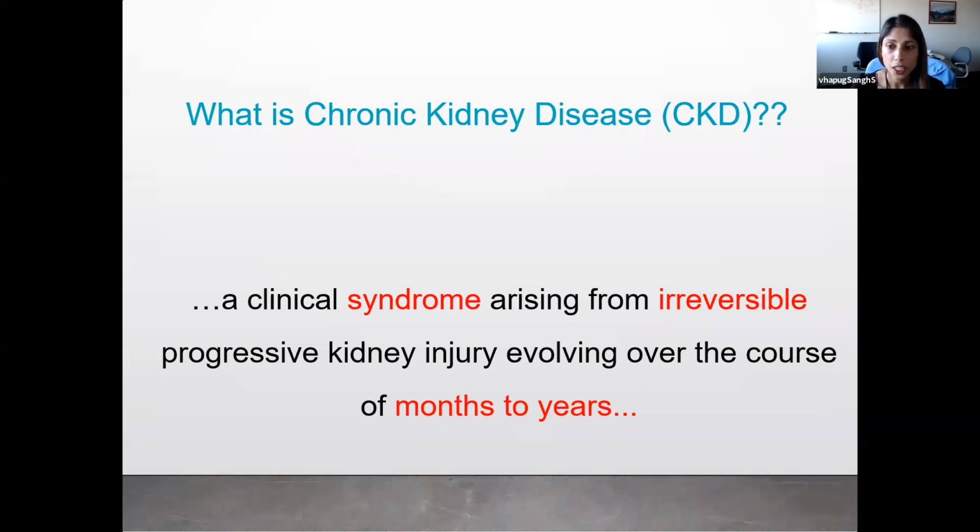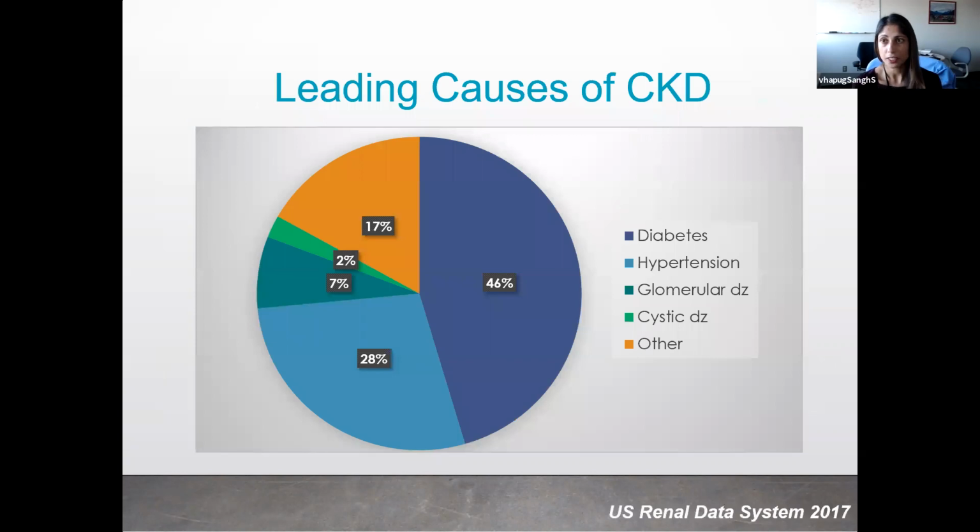Now, to follow a strict definition, it would be 3 months of a decreased GFR or other signs of kidney damage, which we'll go into. So 3 months is your strict cutoff, but generally we tend to see it over months to years. And what are the leading causes? No surprise, this is data from the US Renal Data System in 2017. The main causes are going to be diabetes and hypertension, which account for almost 75% of all cases of chronic kidney disease. You'll also see some cystic kidney disease, some glomerular disease, and other in there. Other tends to be congenital abnormalities that result in chronic kidney disease.